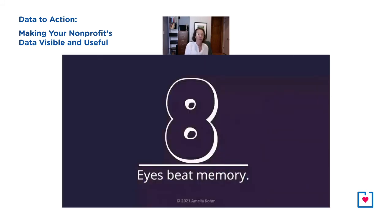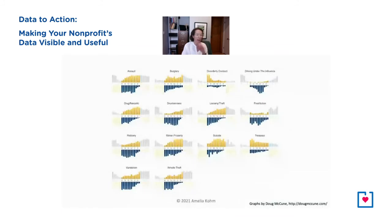Okay. This one also comes from Tamara Munzer, Eyes Beat Memory, which simply means that it's easier to compare 2 charts that are side by side than to hold one in memory while you're looking at another one. So this is the power behind those small multiples charts that I talked about before. In small multiples charts, a bunch of small charts are laid out together to make it easy to scan over all of them and to make quick comparisons.